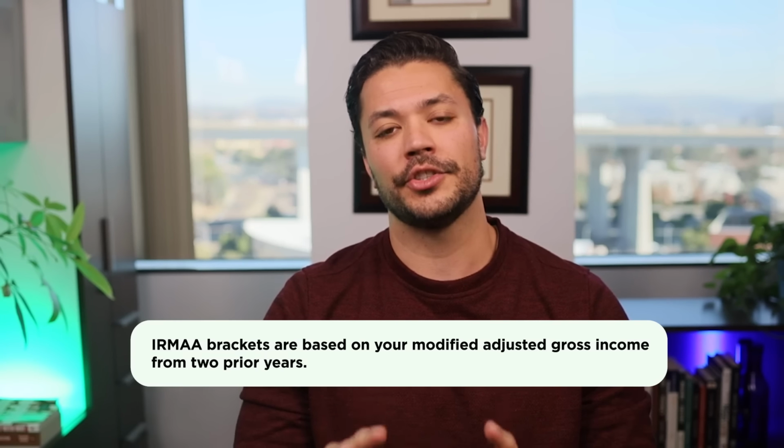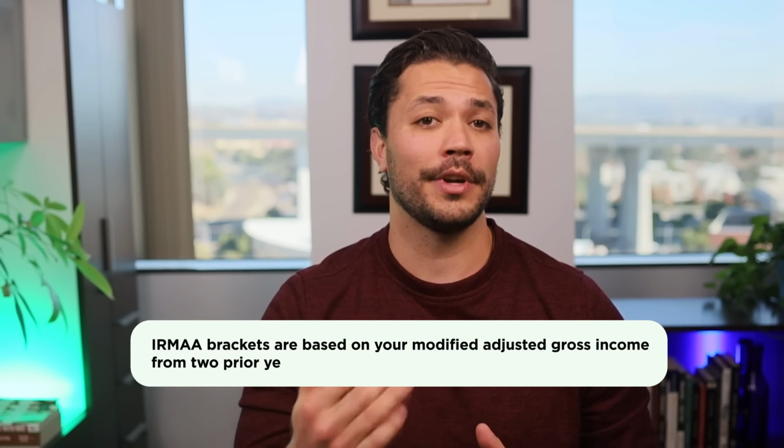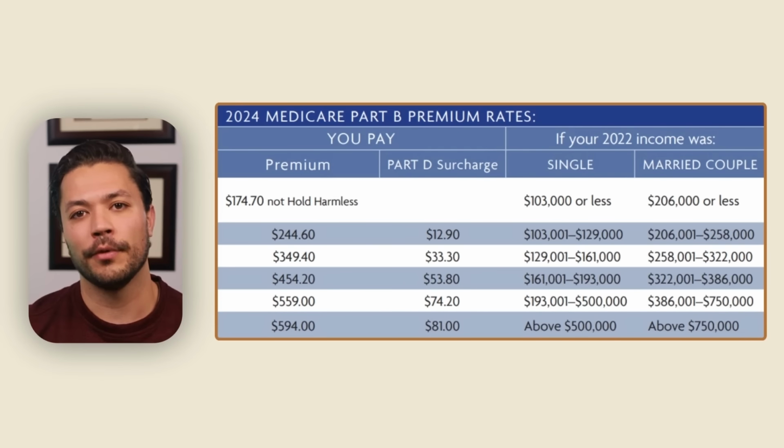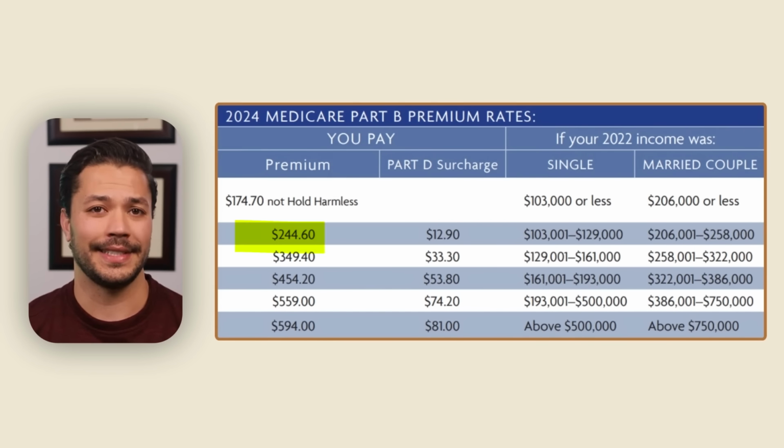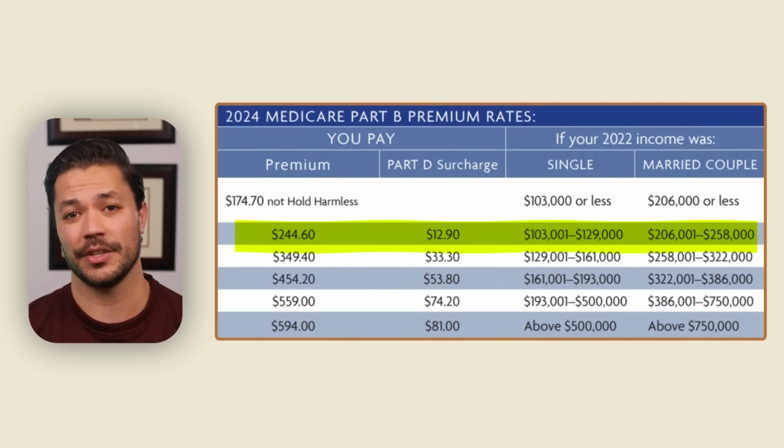So here's how it works. IRMAA brackets are based on your modified adjusted gross income from 2 prior years. For example, your 2025 Medicare premium is determined based on your 2023 modified adjusted gross income. And this includes all sources of income such as wages, IRA distributions, dividends, capital gains, and even tax-exempt interest like municipal bond income. So in 2024, single filers pay higher premiums if their modified adjusted gross income exceeds $103,000, while married couples see increases above $206,000.